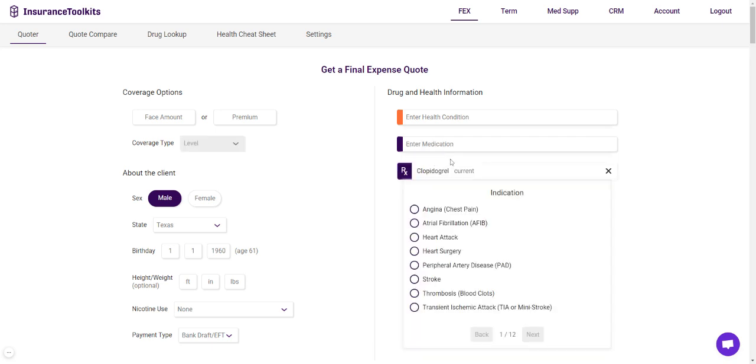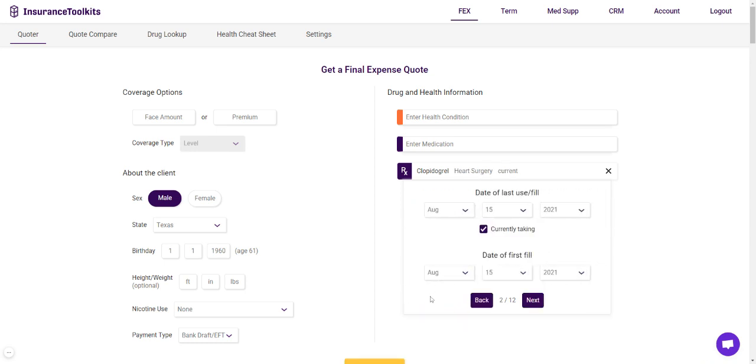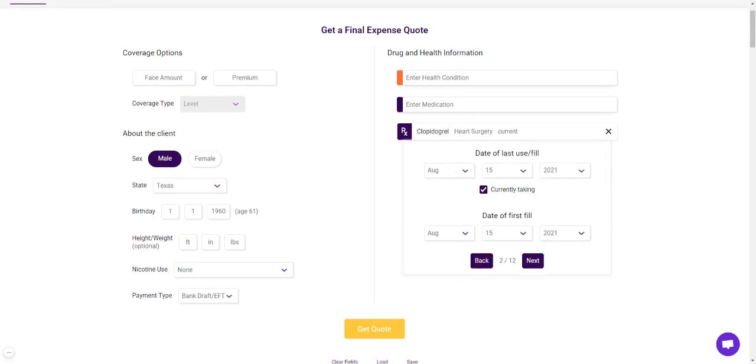Clopidogrel might be better known to some of you by its other name, which is Plavix. So what we're going to say here is that this person originally had it prescribed because they had, let's say, a heart surgery. So we're going to click heart surgery. And let's say they still currently take it every day, and the first fill, let's say it was in 2016. So they've been taking it for about 5 years now.